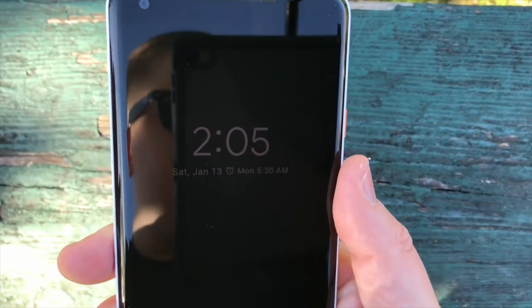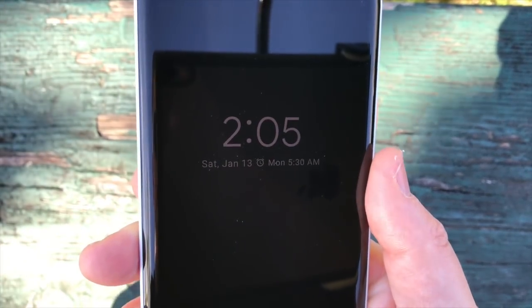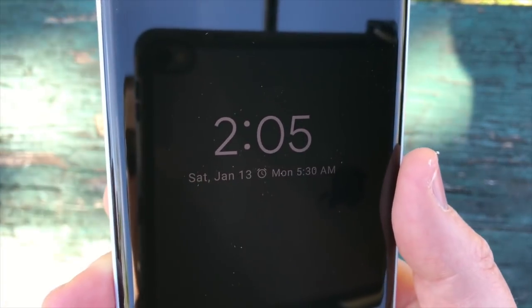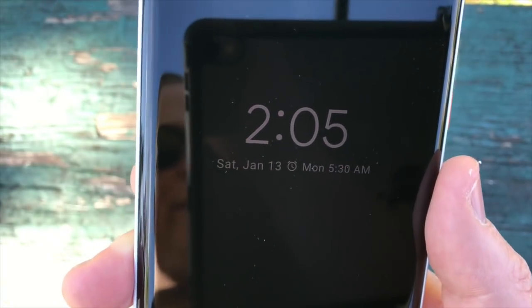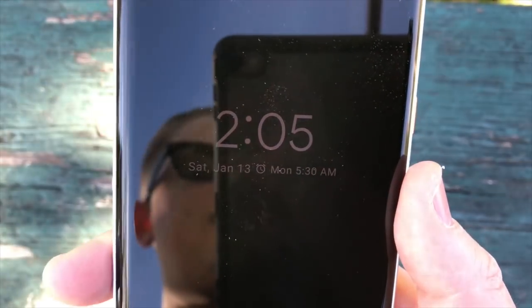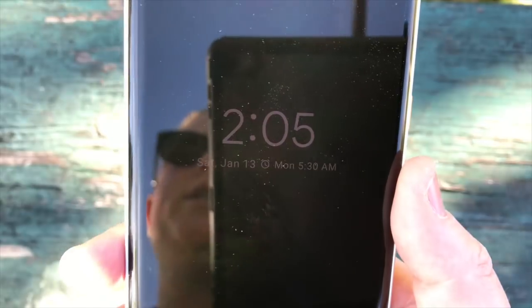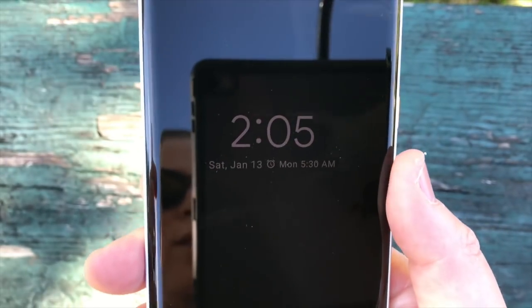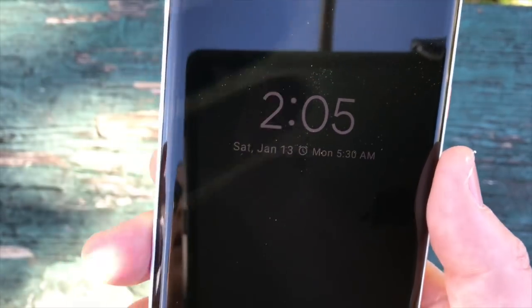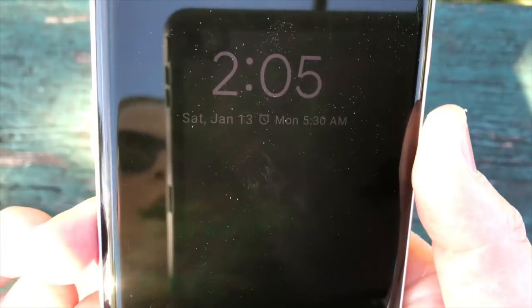I don't know if you can see here, but the always on display, look at that. I love the always on display. That's one of the small tweaks here that I love about the Google Pixel 2 XL. That's also on the Samsungs, is the always on display. I love seeing my notifications right here without opening up my phone. That's one of the greatest perks about the always on display. You don't have to open up your phone.